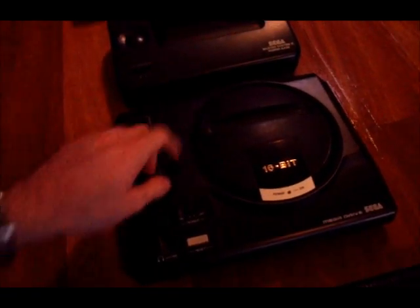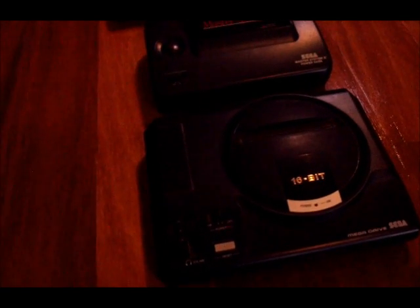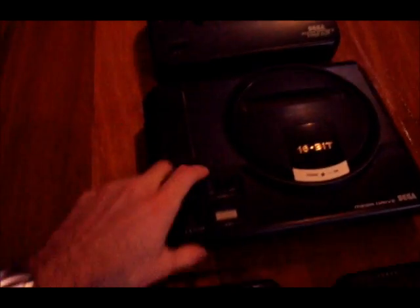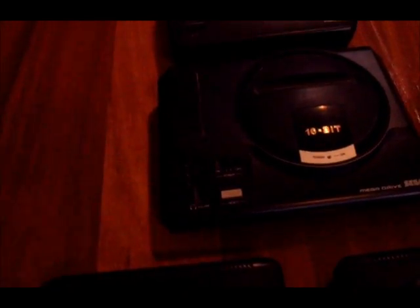We've got a Model 1 Mega Drive, or Genesis for you Americans. Some of them have the high definition graphics and sound on there, which is kind of strange, seeing as it's obviously not HD. Even with, it's got a headphone jack, I don't know why they did that, it's very strange.